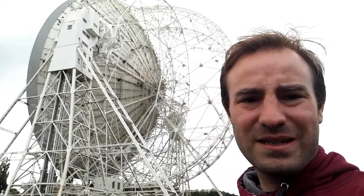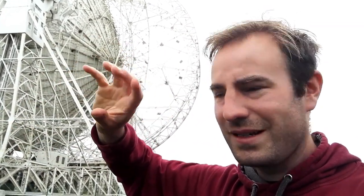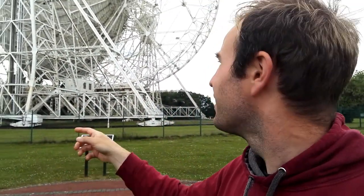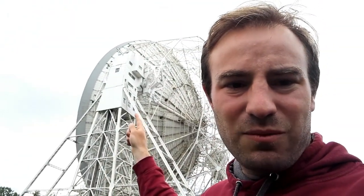We should have a look at how big it is. So you can see this bit here. It turns like this. It can oscillate or rotate around. It's really quite fascinating. See this? It looks like a building up there. There's one of them on each side.